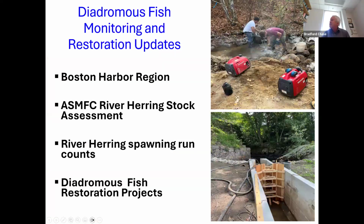And what I'm going to do today is give you an update on these topics here. And I am going to highlight the Boston Harbor region because there's a lot going on recently for restoration in the region. There's a lot of potential projects that could come up in the upcoming years that could be very beneficial for these species. Then I want to run into the river herring stock assessment for Atlantic States Marine Fisheries Commission. And this will lead into discussion on our river herring counts here in Massachusetts, and then finish up with some diadromous fish restoration projects that are occurring now in Massachusetts.